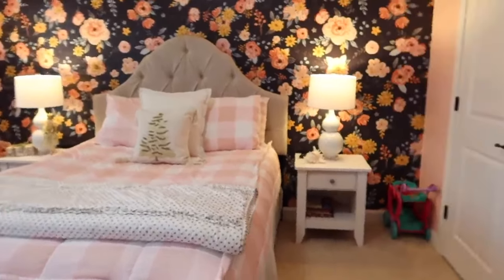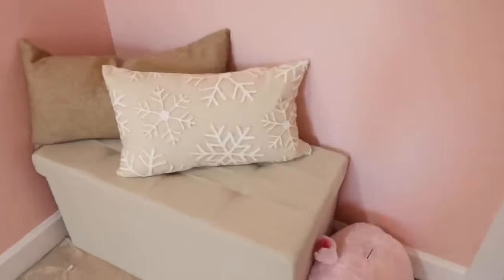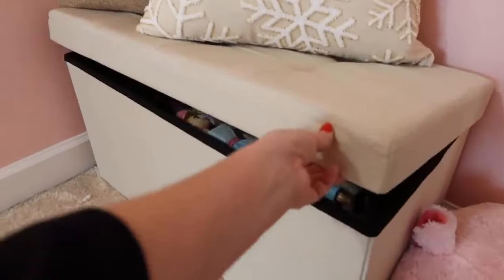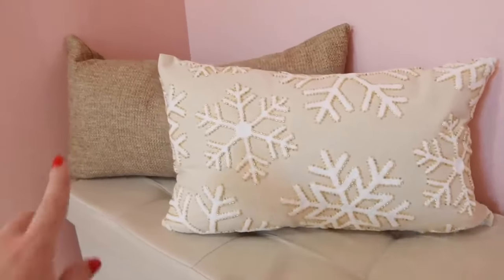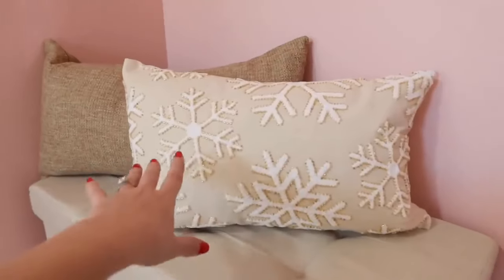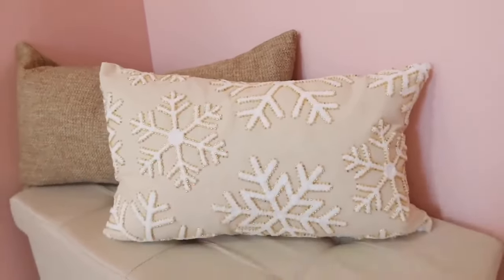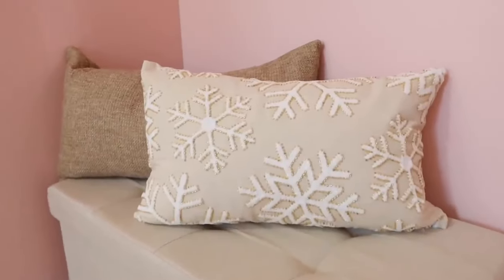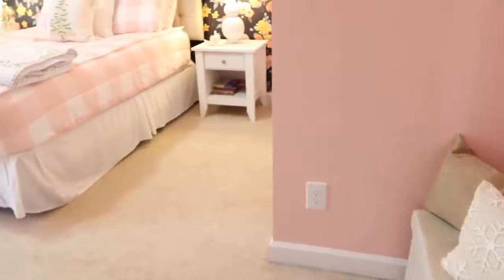But then over here on this side of her room, she's got this little bench, and this is actually where she keeps a lot of her toys. But we just got this snowflake pillow, and she had this pillow on her bed before we decorated for Christmas. But I thought this snowflake pillow would go perfect with all of her decor, and this is also from Home Goods. But her room is super cute.